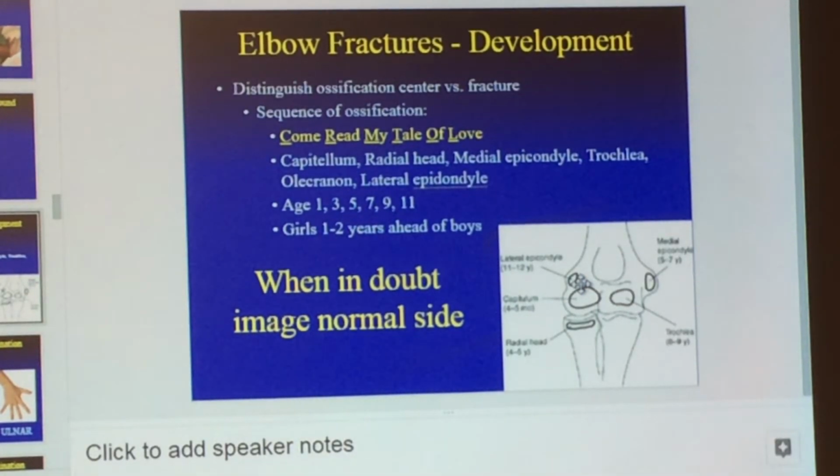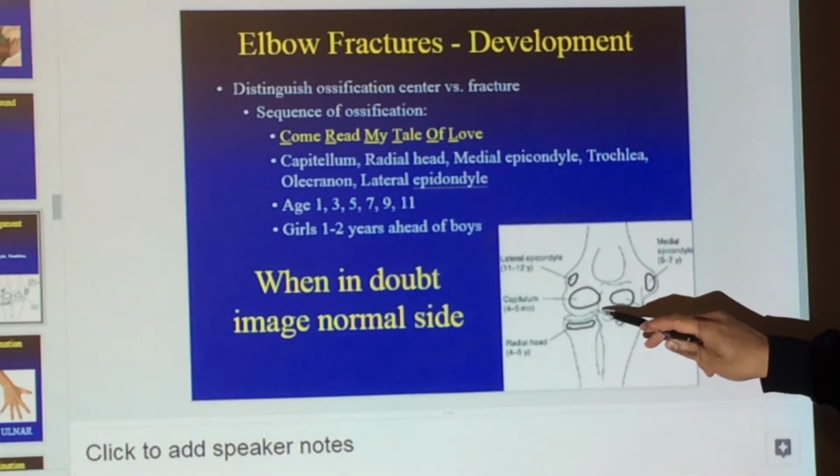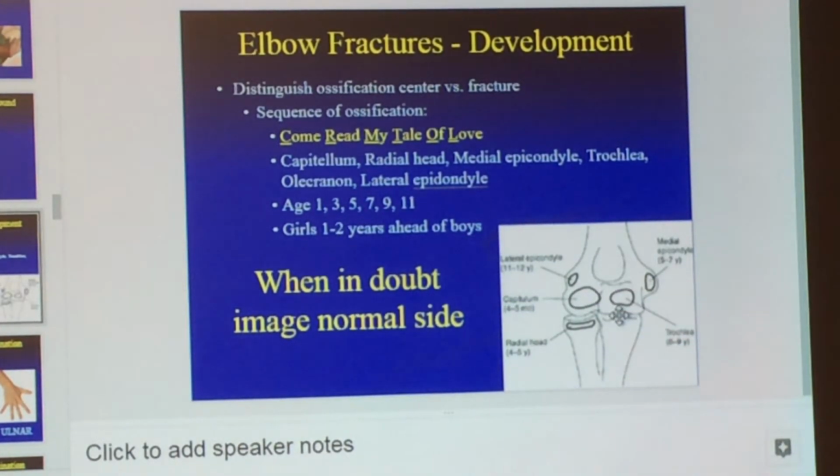So you're saying that sometimes you can look at a normal X-ray and confuse it for a fracture based on their age and the development of their elbow at that age. Correct. Sometimes you can misread that and think it's a fracture. In, say, a 1-year-old, you're going to start to see the capitellum. They started to form in. So if a 1-year-old comes in from an outside facility, and they say they have an elbow fracture, but you actually just see that the capitellum is where it's supposed to be, and it's just floating there, but it's actually just ossifying in, it becomes less of a concern.